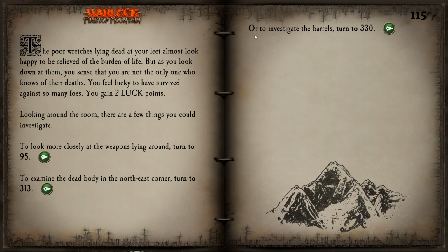Or we could investigate the barrels. I'm not so fond of this idea, even if the liquids inside them are useful. Still, we need equipment more than healing potions or, I don't know, water. So out of these 2 options, I like the dead body more, because then that gives us more stuff to take a look at. So let's check the dead body in the corner.